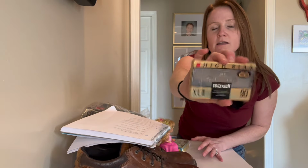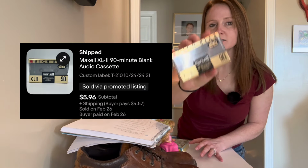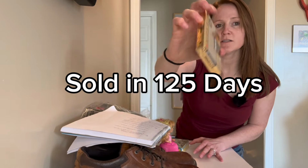This Maxwell cassette, we paid $1. It sold for $5.96, so not a whole lot of profit, but just something that we picked up.